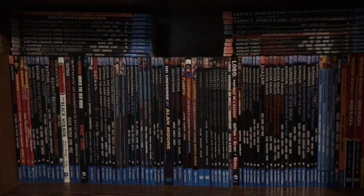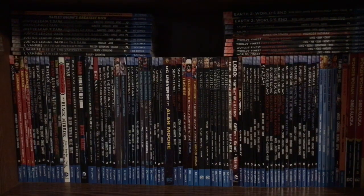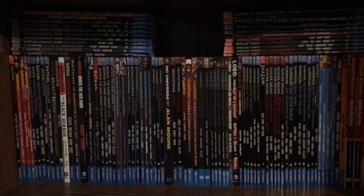We got the Aquaman volumes 5-8 after Geoff Johns' run from the New 52. That's the remainder of the Aquaman run. Would love a custom bind of that. Batgirl by Gail Simone. Would love a custom bind of that. Batman Arkham Asylum by Grant Morrison. Batman Battle for the Cowl. Black Mirror. Death in the Family, classic Batman story.